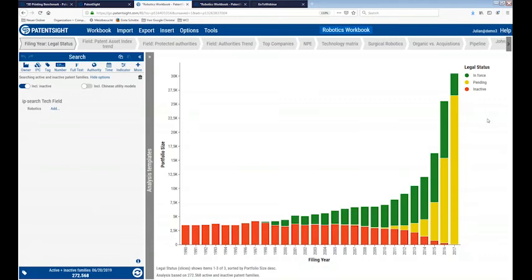One of the things that Andreas already mentioned is that we always calculate the legal status for patents. What we can see is that there has been a steady increase over time since the early 2000s, but it has really exploded since, let's say, 2010, 2011. So robotics has become more and more important. And again, we're talking worldwide patent data. This is the filing year, how much activity was there per year.